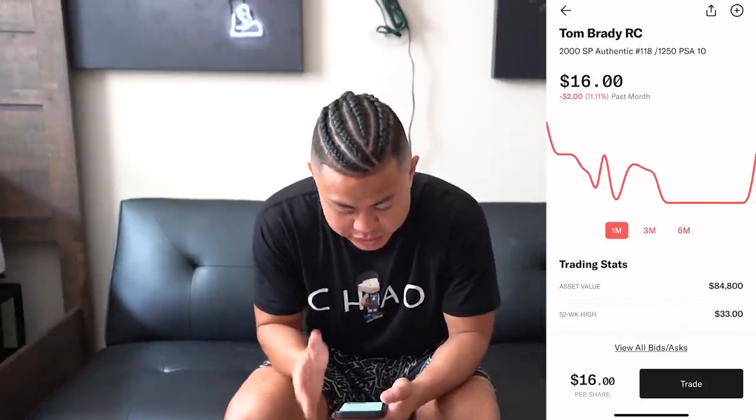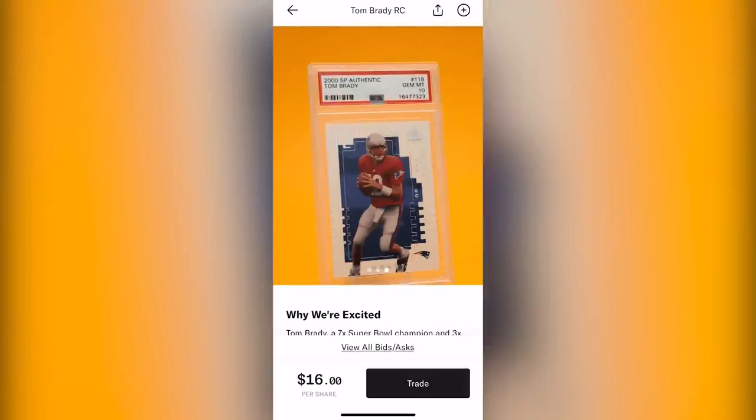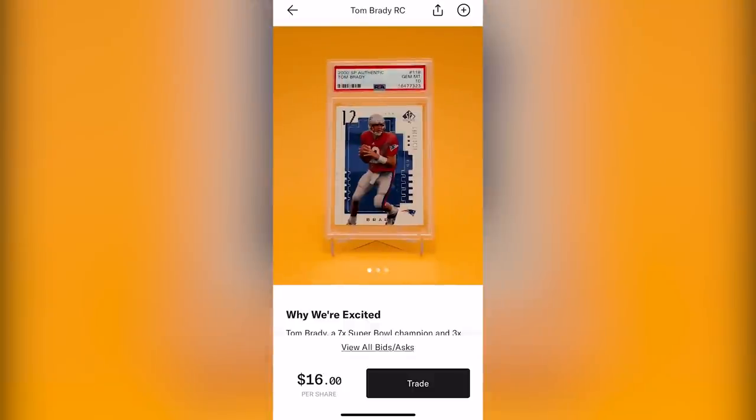But this is what I'm looking at right now, you guys. And look how beautiful this card is, man. Like, you just can't go wrong with a Tom Brady rookie card, man. Like I said, you guys, this is amazing. It's beautiful. And I'm gonna be part of history right here.